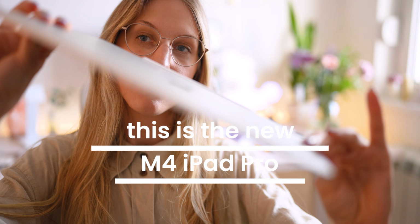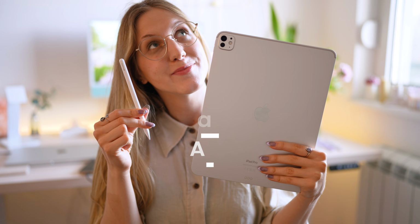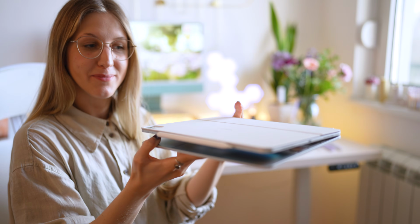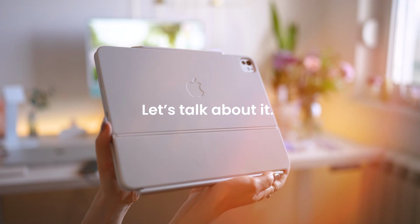This is the new M4 iPad Pro and Apple Pencil Pro that could mean a new era for digital creativity. Let's talk about it.